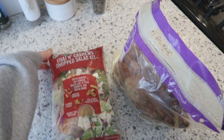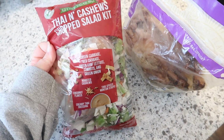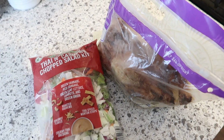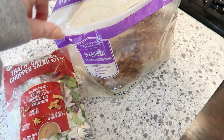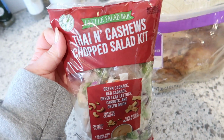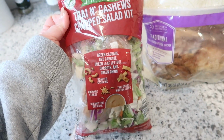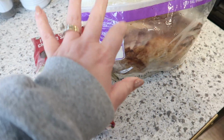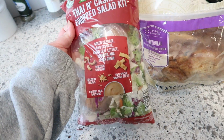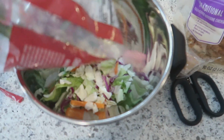Okay, so it's lunchtime, and we just got back from a quick little weekend vacation yesterday, so I don't have a whole lot to choose from, but I do have a little bit of leftover rotisserie chicken, and then I have this Thai cashew chopped salad kit that I got at Aldi. So I think I'm just going to combine some of the chopped up chicken with this, and that will be a really good lunch that is super quick.